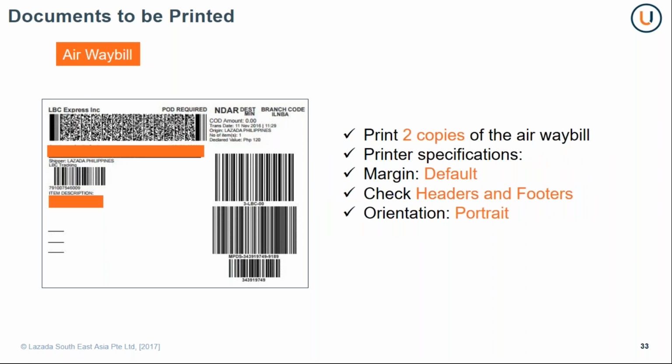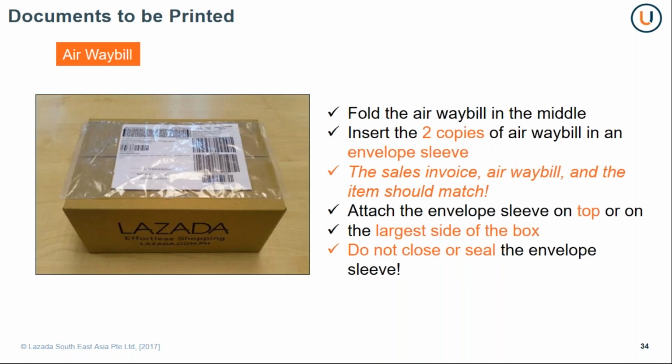For the airway bill or shipping labels, please print 2 copies of the shipping label, and then the printer specification should be margin default, orientation portrait with checks on the headers and the footers. Fold the airway bill in the middle and then insert 2 copies of it inside the envelope sleeve.